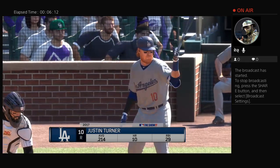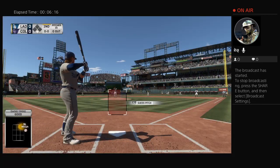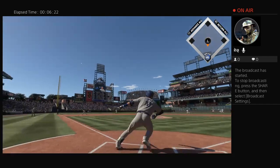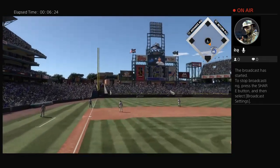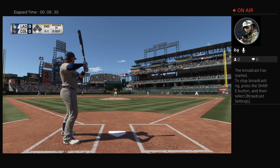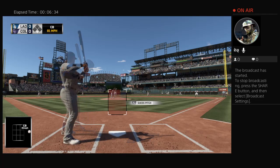Digging in, Justin Turner. He'll lead it off here to begin the second. Third baseman, Justin Turner. Turned on that one and crushed it. Just pulled it a little foul. The windup and the 0-1. Curveball that time, not even close.